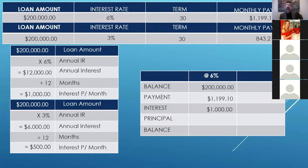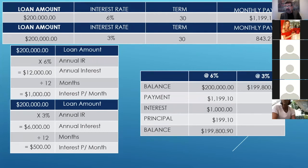Look at this. $1,199 minus $1,000, $199 goes to your principal. On the first month, you still owe $199,800. On the second example, you got $200,000, you pay $843, $500 is interest, $343 goes to your principal. So your principal is a lot lower on the second month than on the first example with 6%. So it's a very good opportunity right now to get, number one, a lower payment and a possibility to pay off your loan faster.